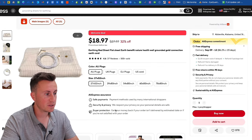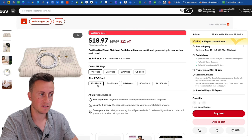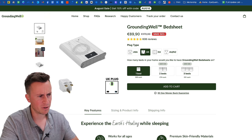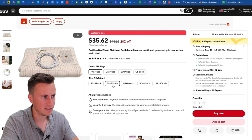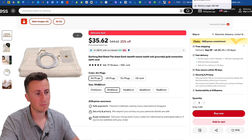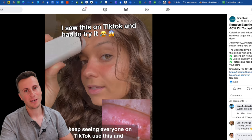If we jump onto AliExpress, I haven't cross-checked the costs of these, but I'm going to assume this is a single. You can buy these for $19, which I believe is about 16 euros, give or take. Pretty healthy profit margin. That is very healthy indeed. Maybe it's one of these larger ones. Either way, the profit margins on these are very, very good. It's a great product. Moving on to ad creative number two.